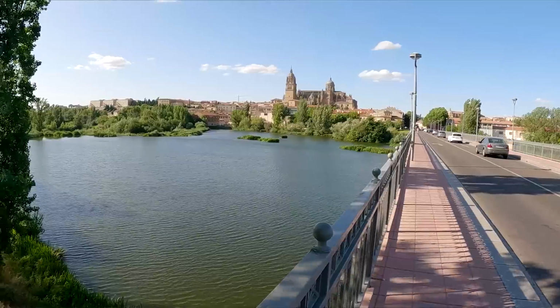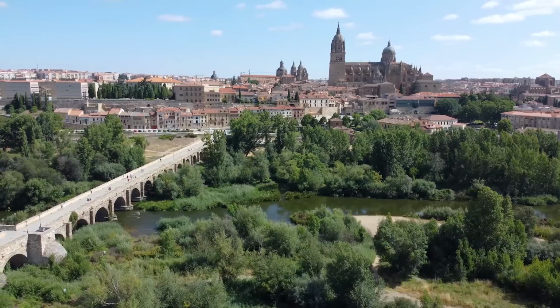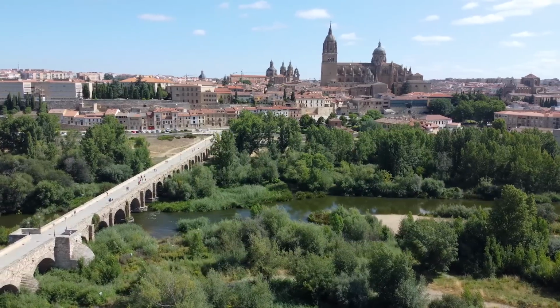So that's the famous Cathedral of Salamanca. I believe there's a new and an old cathedral right next to each other, or even joined, and there's a famous Roman bridge to walk across. So we're going to wander down alongside the river to go and find that little bridge, and then go into the old town.